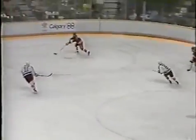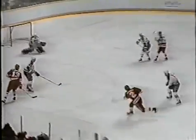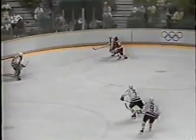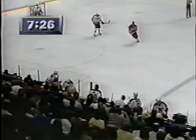What we have to remember about this Soviet team is that they are a vulnerable team. The point is whether you can make them vulnerable. Flat shot is wide. All the way out to Kasatonov, who scored the last Soviet goal. He sends it into the corner. Brown chasing it along with Kamensky. 7:30 to play. 2-0 Soviets here in the first period.